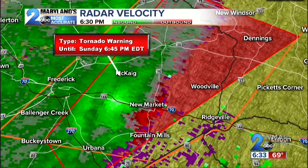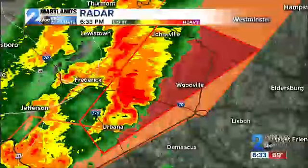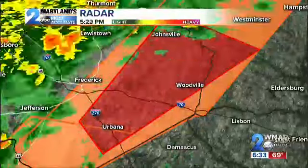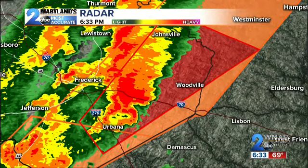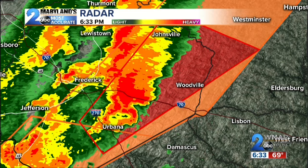But if you're up towards New Market, out through the Dennings area, we'll put this back over into radar, and we'll loop this over for you over the last 15 minutes. You'll be able to see how quickly this is moving off to the north and east of Urbana up towards Woodville, even out through the Johnsville area. Ijamsville, we'll put a track.